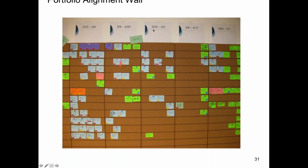You'll see right in that column, second column down, there's a card that has 2 teams on it. That's 2 teams working together on a cross-team integration program. And with this wall, we had teams and program management getting together twice a week for a program level scrum of scrums.